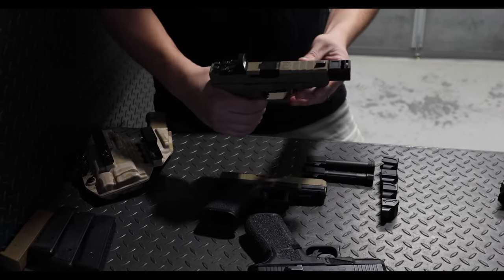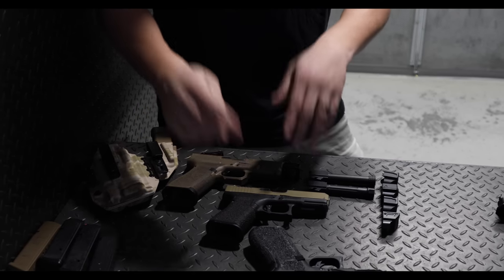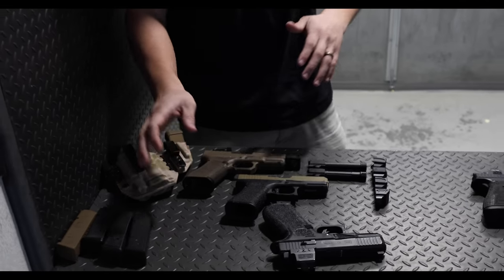This one's comped. We actually aren't gonna run this comp, just because we're going to stick to the same frame and slide setup as much as possible with all of the guns, all the different brands and everything. We're gonna try to change as little as possible between tests. If we can, just barrel and ported or comped is what we're gonna do. Same spring, same slide, same frame.